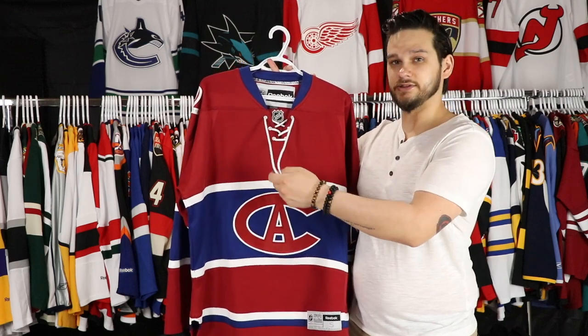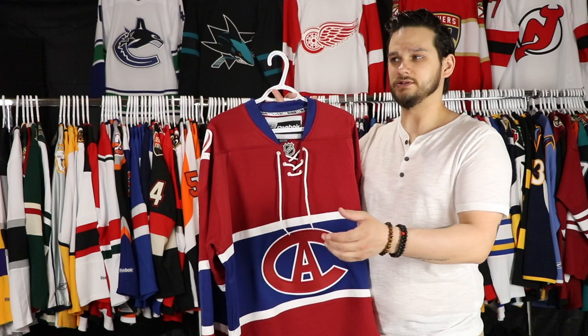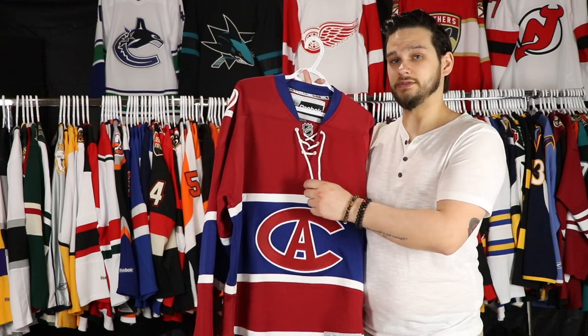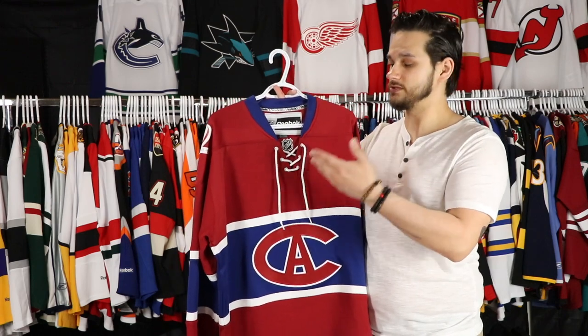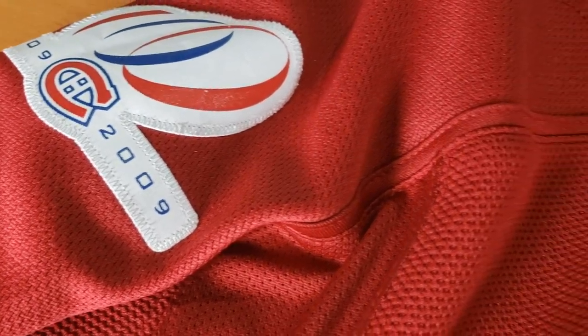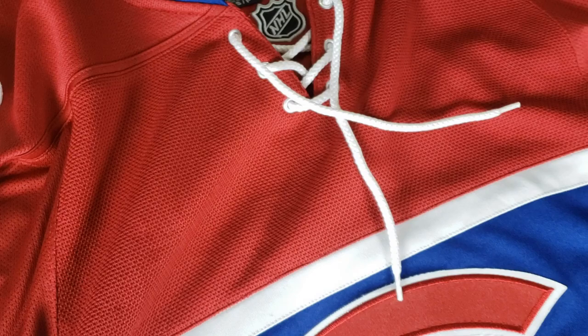It has laces on there, which they didn't have during the 2007 Reebok era up until, I think, they got them in 2015. So their home and away jerseys, when they had this jersey, they didn't have the laces, so it was really cool to see the laces get added on. One thing I really like is on the elbow, they have a CH as well. I don't think it's on both sides. Yeah, it's not.